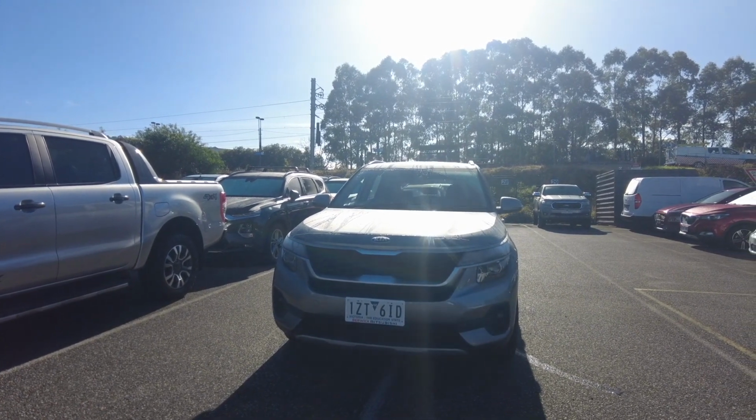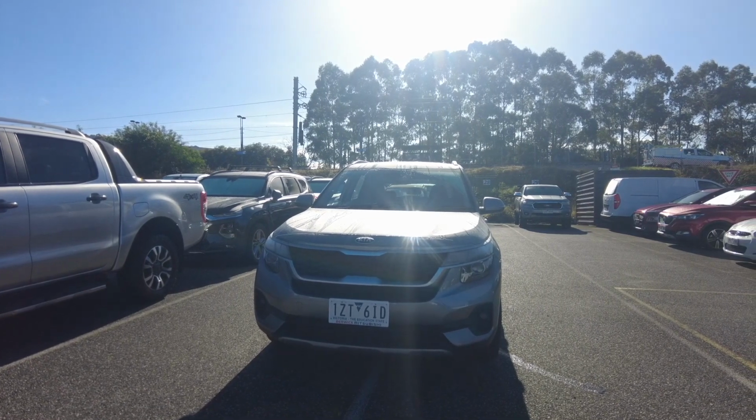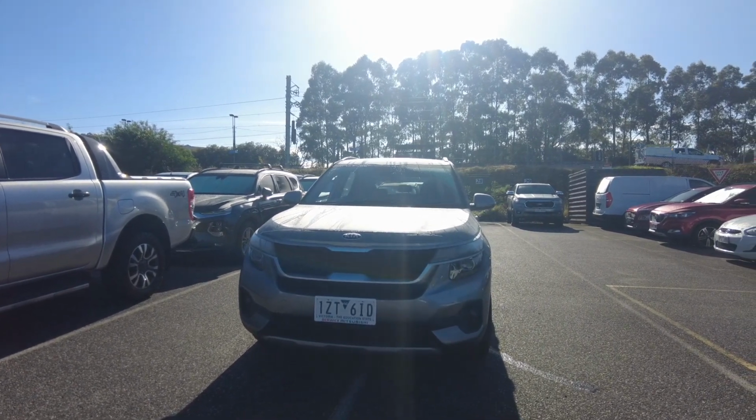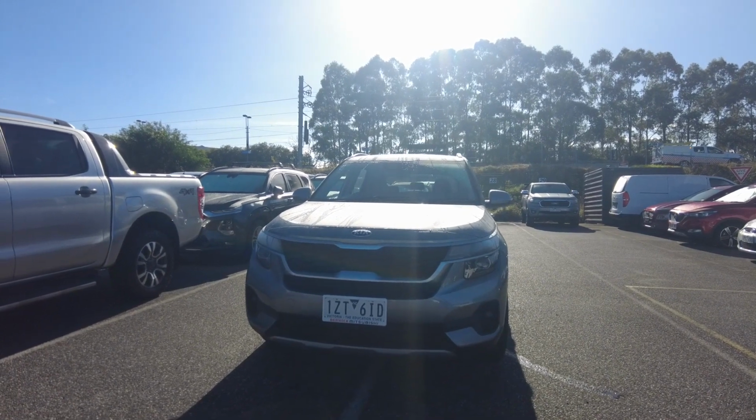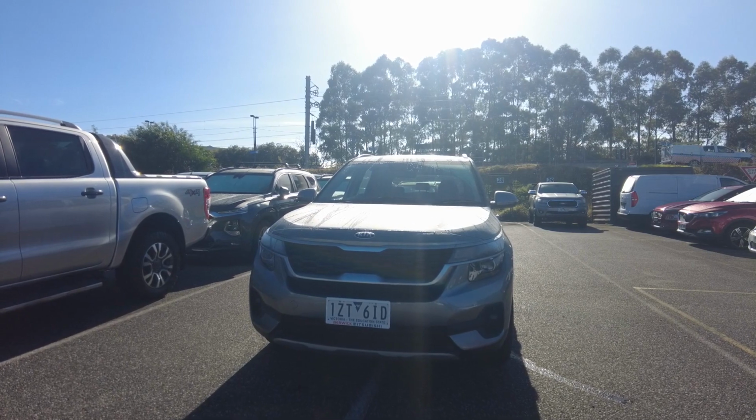Today is my absolute pleasure to show you guys this beautiful 2020 Kia Seltos, a Sport automatic two-wheel drive. In today's video, I'm going to show you guys the interior and the exterior of this vehicle and tell you guys a bit about ourselves and how we do business at Berwick Mitsubishi.